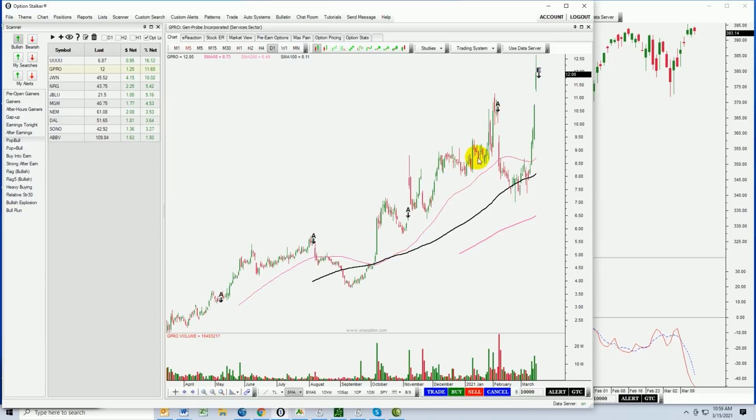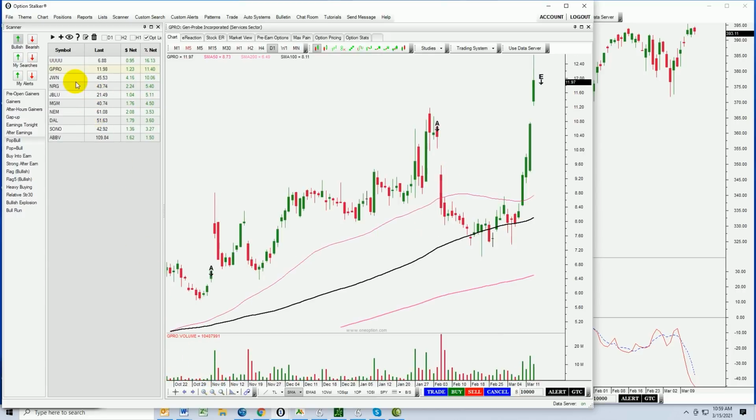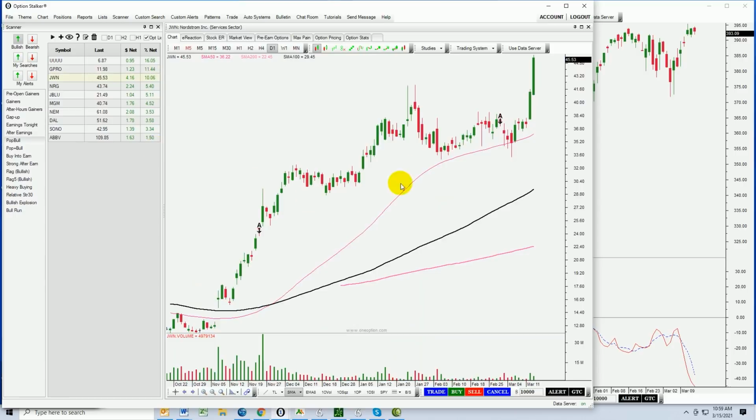This is just zooming out on the daily chart. You can see that it has had upward momentum. Let's go into the next stock, JWN, beaten down retailer. Stores starting to reopen. Love this breakout right here. Retailers are moving higher on the notion that people are going to be spending their stimulus checks in department stores. Nice volume right here. You had earnings recently. Looks good. I would be selling a bullish put spread right below that breakout at $40 with the expectation that this breakout is going to hold.